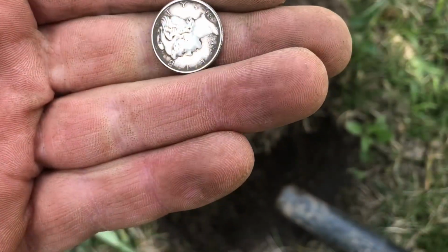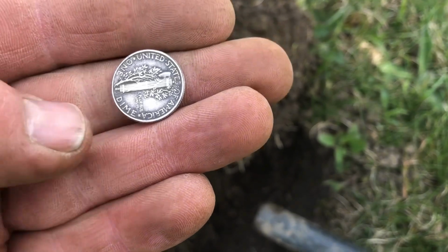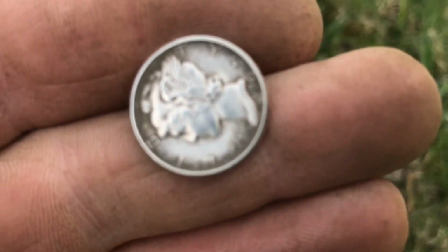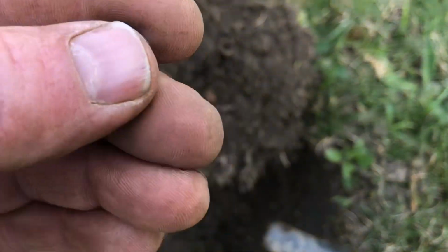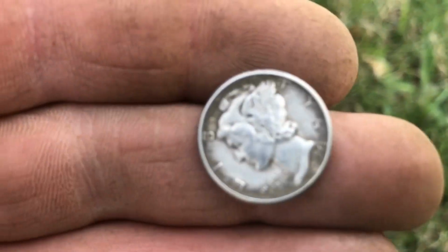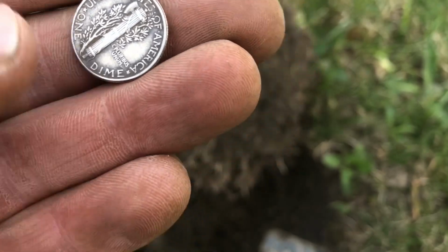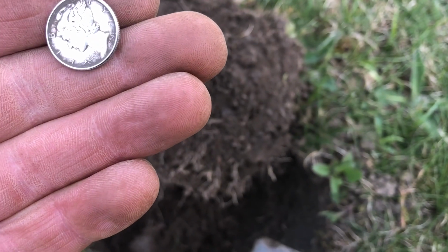Well, looky there, everybody. I found myself a mercury dime. Oh, how awesome is that? Silver! Woohoo! And it's a 1945, and how do I know? Because the owner of the property came out and looked at it. She confirmed it's a silver mercury dime. How awesome is that? That's my second silver for the year. I'm super stoked. Alright guys, I'll see you on the next target.